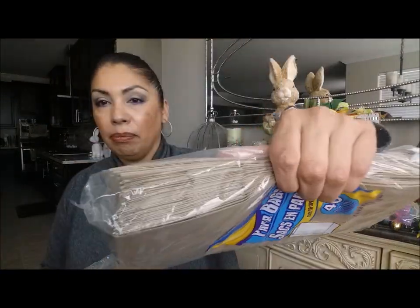Then I picked up some paper bags. You get 40 in this pack right here, just brown paper bags. And I was so hungry, so I picked myself up one of these Rice Krispie treats because I'm starving right now, so this is what I'm gonna be eating.